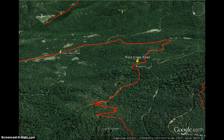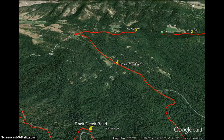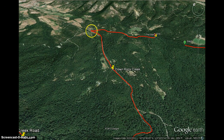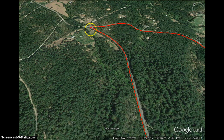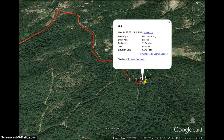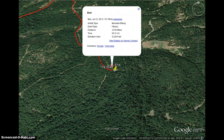You'll head down Rock Creek and make your way till you hit the junction of Rock Creek Road and East Fork, which is right there. And once you hit that junction, you'll go ahead and head back to the end of the trail. 5,240 feet, and a great ride.